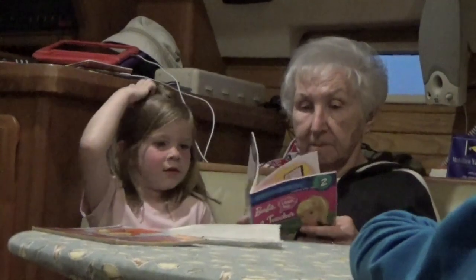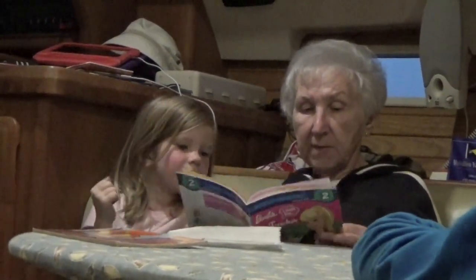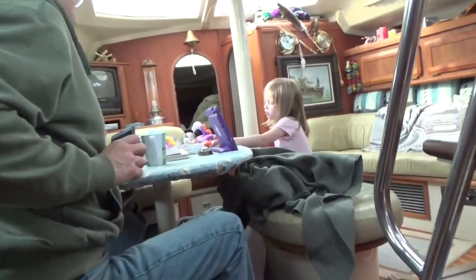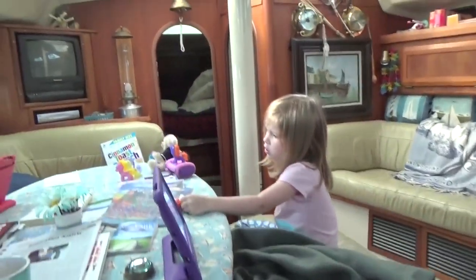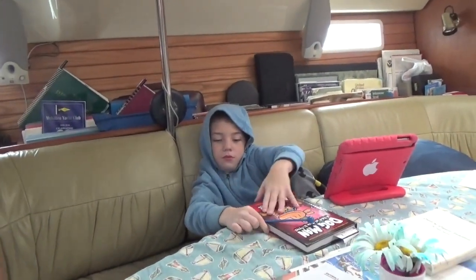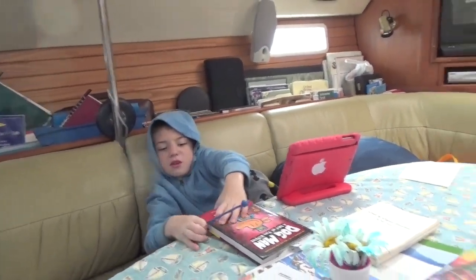Here's my next book. Oops. Why are the pages sticking together? Lady, enough with the triangle. I love this triangle. Get me a triangle.